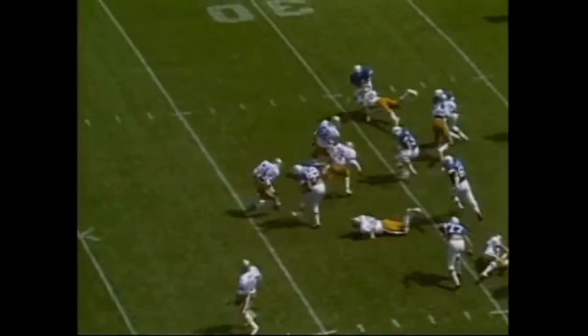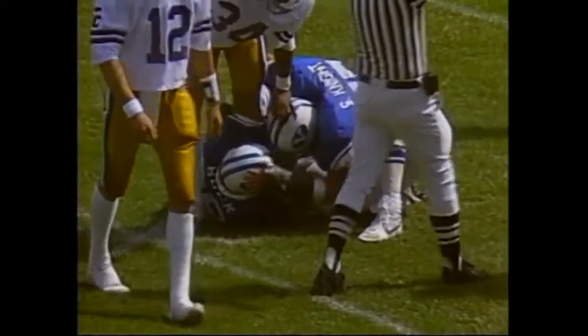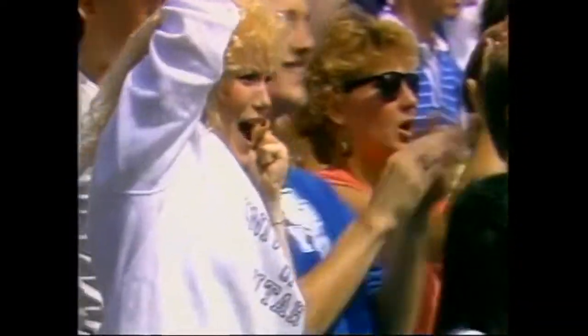Millen, there's the pitch back. It's a fumble. It's a fumble. BYU's got it. Boy, dropped the football. It looked like a Cougar. It hit him in the leg, and Jason Buck dropped on the fumble.